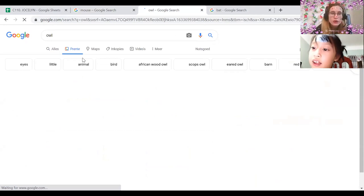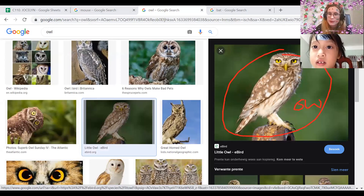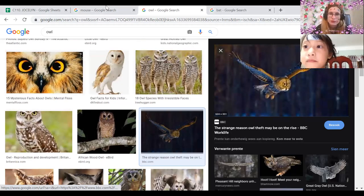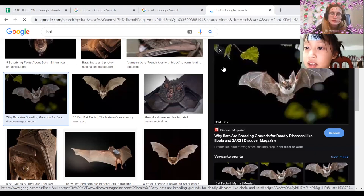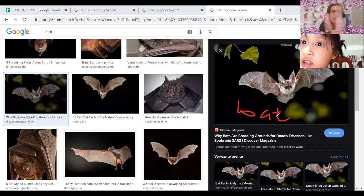Okay, owl. Owl, look how beautiful it is. And an owl can fly. Okay, good. Next one, bat. Can a bat fly? Can it fly, Lucy? Yes or no? Yes, it can.